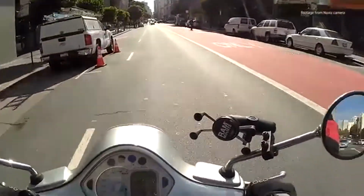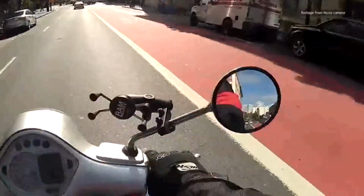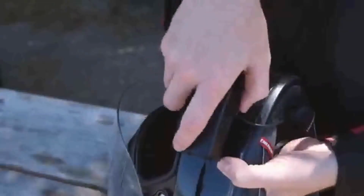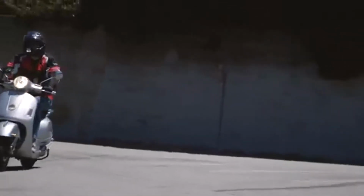So if you're riding around town taking care of errands, you either need to carry your helmet or remove the device and put it in its bag. It's a pain and a reminder that it's not really made for short trips, unless you're a fan of putting things together and taking them apart again.